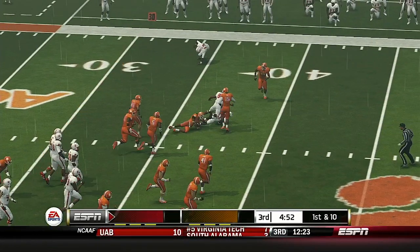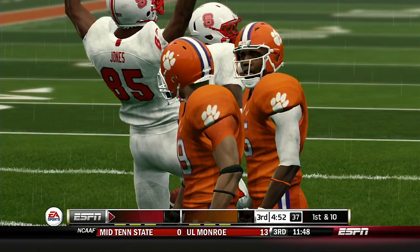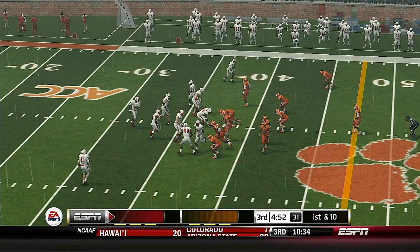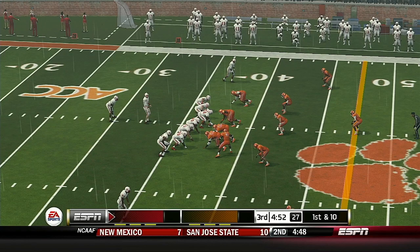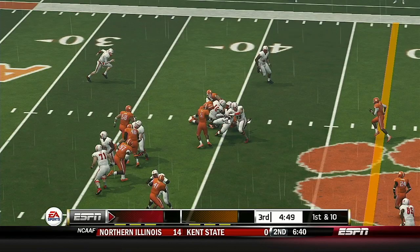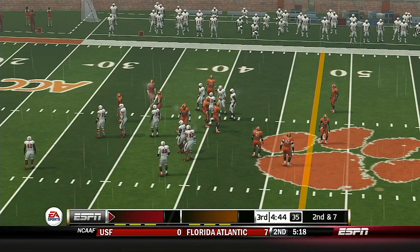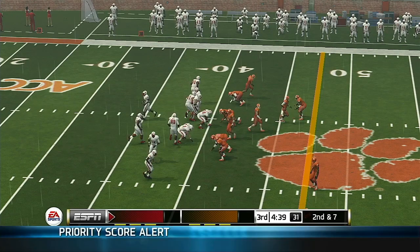He's out to the 30. Tackle around the 37-yard line. First down. Makes it out to maybe the 40-yard line. Myrick gains around 3 yards on the run. They're lucky he was able to hang on to the football. He took a pretty good shot.